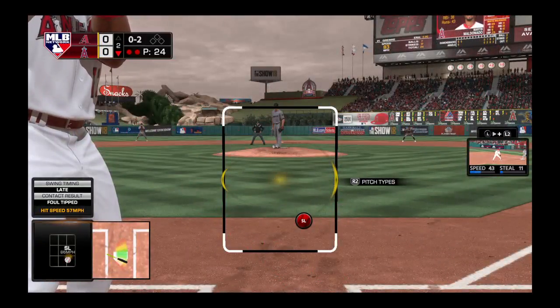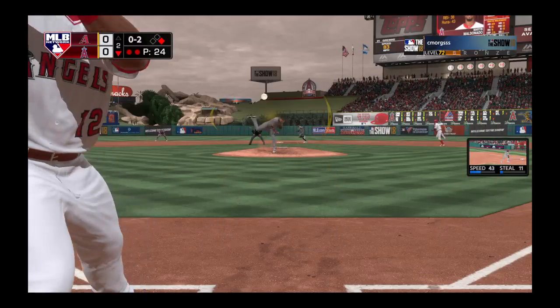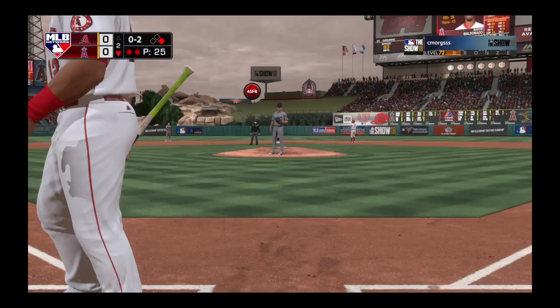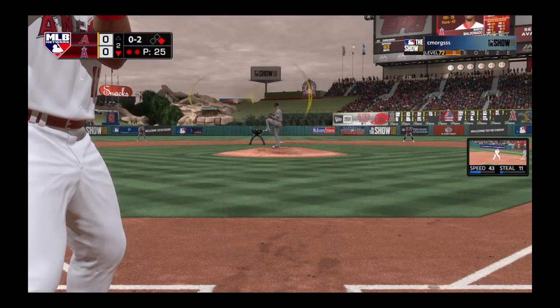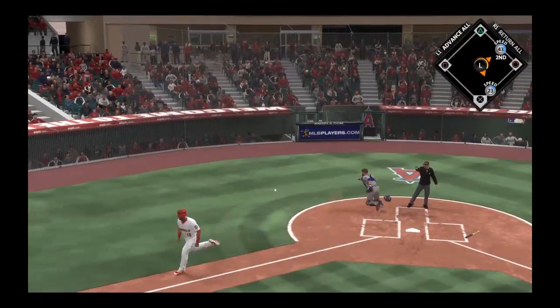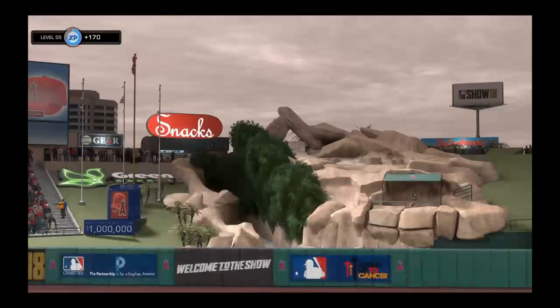Cozart is off of first with 2 away. Runner goes for second. Went up and out of the zone that time, but he gets a piece of it, and he'll see another pitch. The next 0-2. And that's a swinging strike 3 in the dirt. Avila recovers, and the throw to first ends the inning.